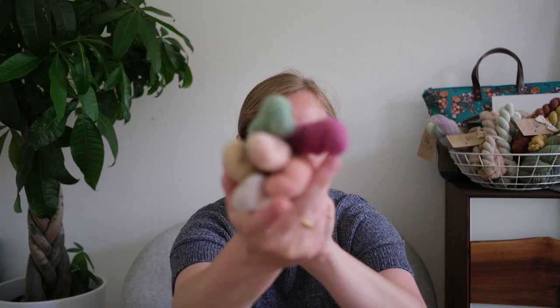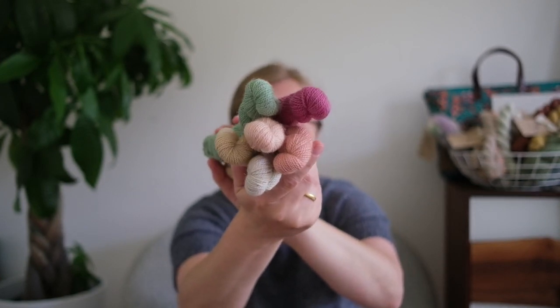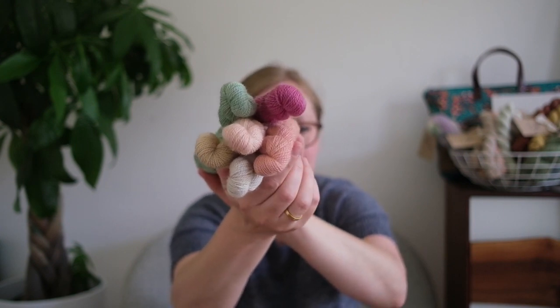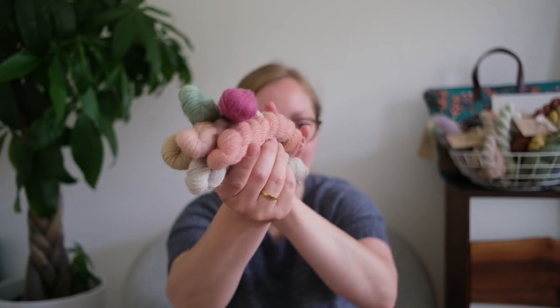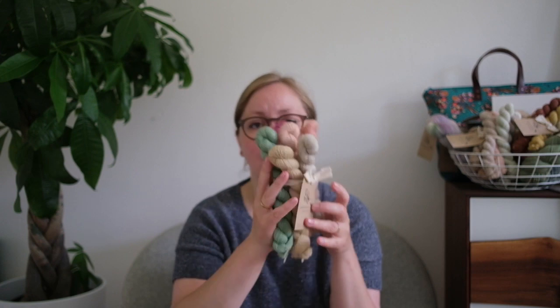So the first one is called Popsicle, and it's this really cute bundle of ice cream joy, essentially. I think it's the perfect name. You have a light gray, a light yellow, a light pink, a peach, a darker pink, and a green. And especially the greens, I mean, Jule only uses natural dyes for her yarns, and a green like this is not as easy to get. So I'm super happy that she made this work.